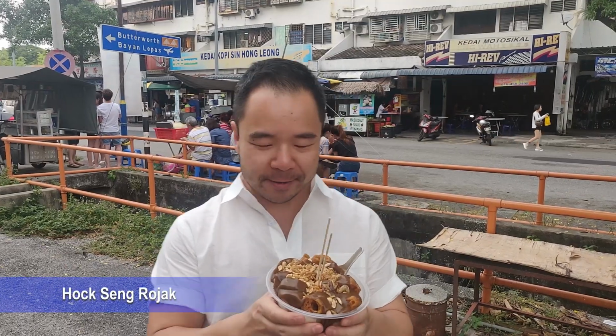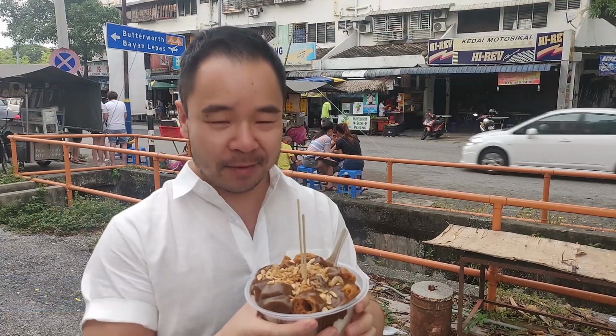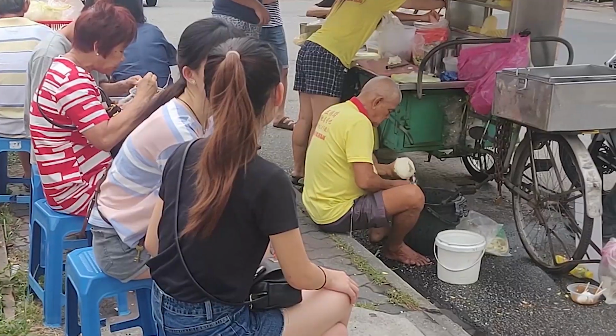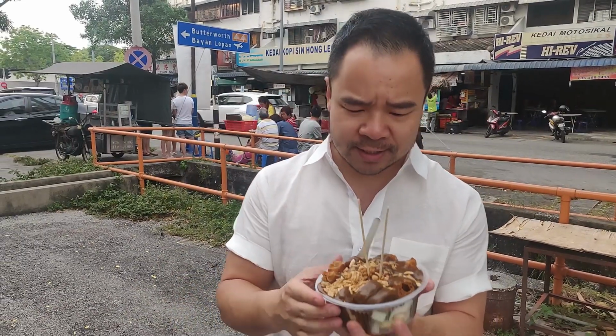So finally we made it to the world famous Hock Seng Rojak hawker store. Really interesting bit of information: in Chinese, the name of the store actually translates to barefoot rojak store, and you can see the owner, he still walks around barefoot. But to the food.